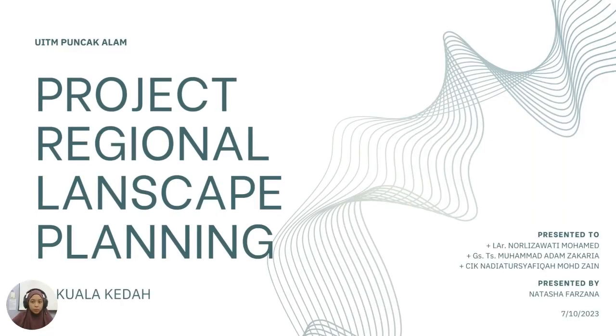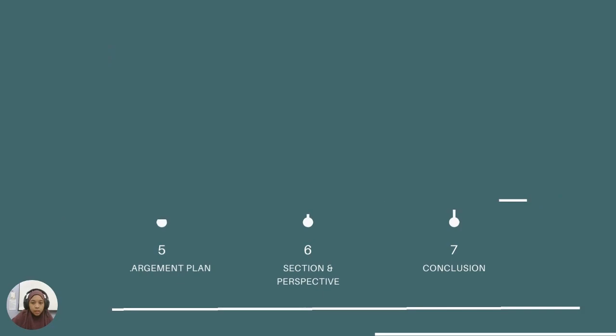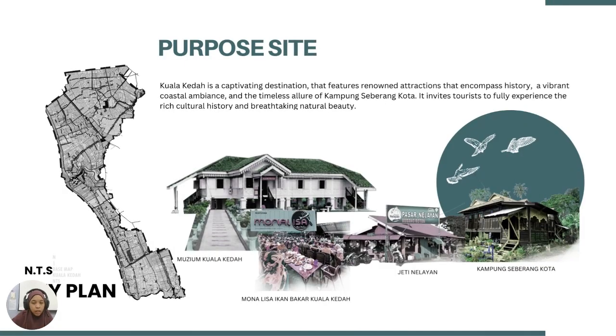Today, I would like to present my landscape design project at Kuala Kedah. The purpose of my landscape design at the site is a captivating destination that features renowned attractions that encompass history, a vibrant coastal ambience, and the timeless allure of Kampung Seberang Kota. It invites tourists to fully experience the rich culture, history, and breathtaking natural beauty.